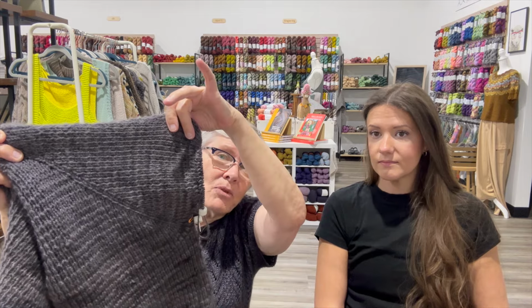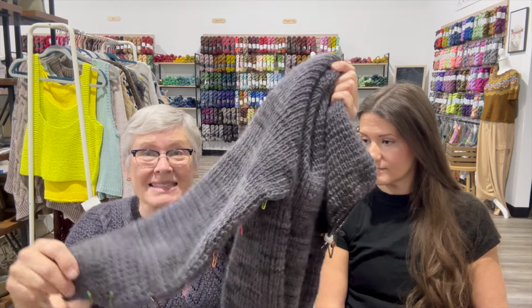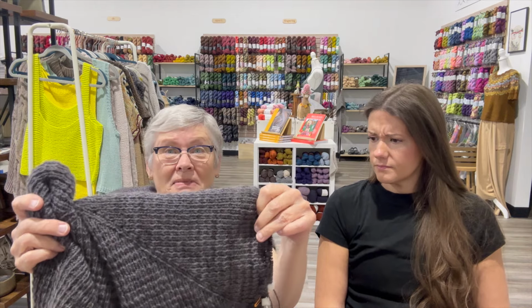So I have one sleeve left to do. The neckline is finished. That's it. Here's the one sleeve that is finished. So if I get this second sleeve finished, it's done.